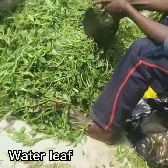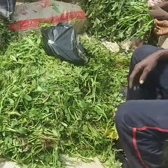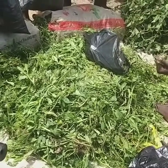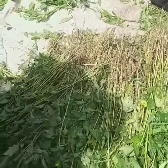This was the first place I saw water leaf on this day that I went to the market, but because it wasn't looking so fresh, I had to go around to check if I would see a better one. But I wasn't able to see any. This was the best in the market. So I had to come back to this place to buy. Unlike what I bought last time, this one is not looking that fresh.